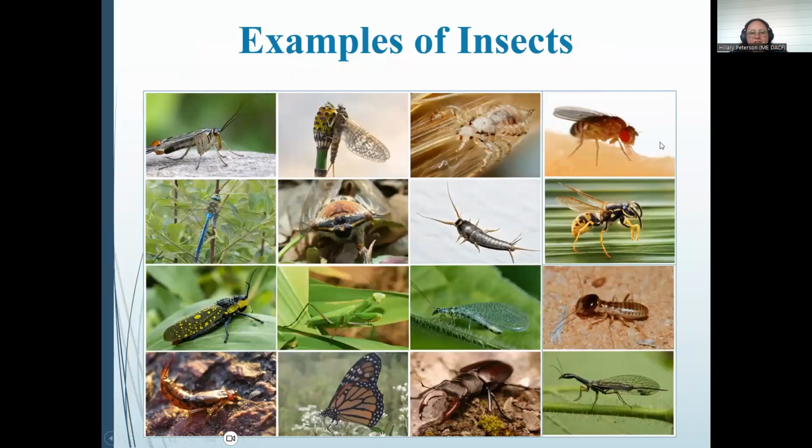And then of course the insects themselves. And so just you can see in this grid here, insects are really amazing. You know, I guess I'm biased. I went and got my PhD in insects, but they are truly amazing organisms and oftentimes overlooked. People don't realize how fascinating they are.